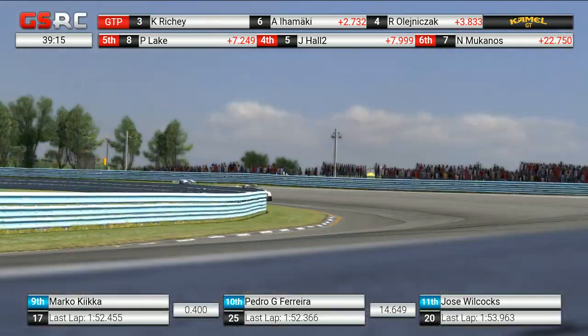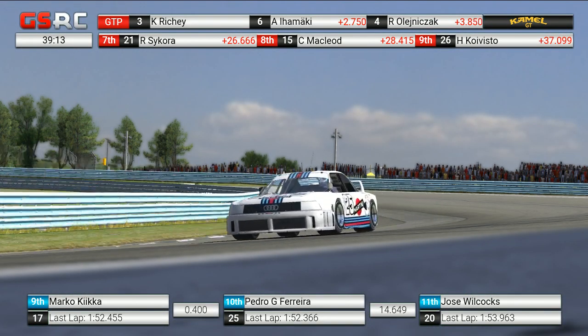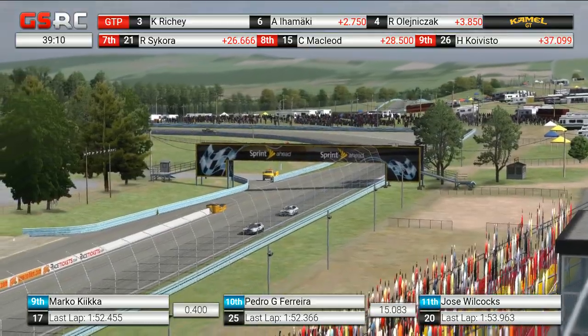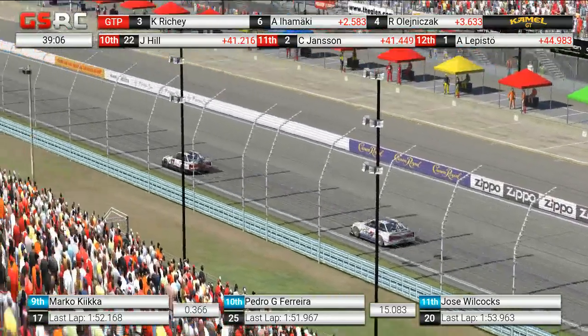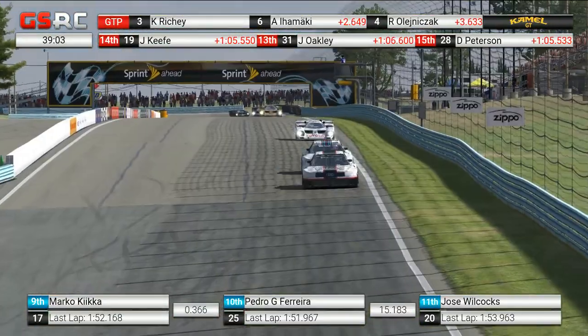And this might be it right here. Coming out of the final turn. Can Pedro do something here? Just a little bit slower out of the turn there, Joe, and not able to get in the tow necessarily to make a move here down into the 90.